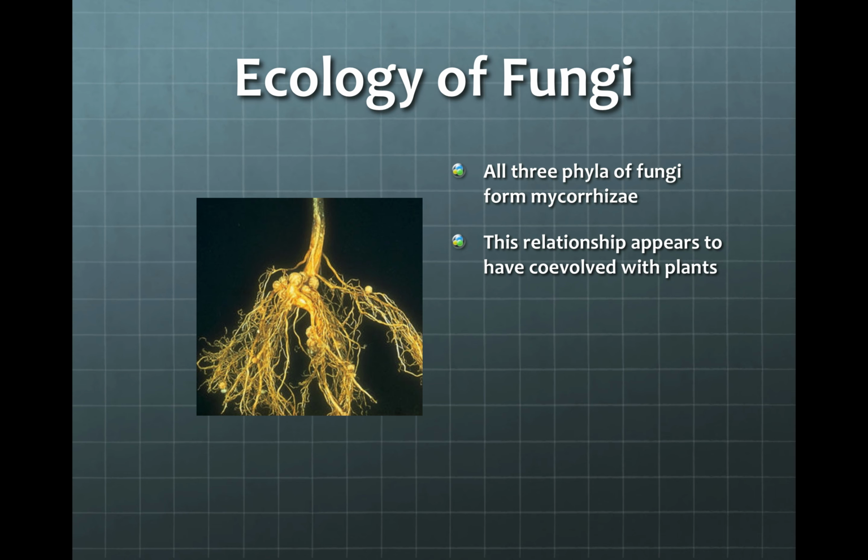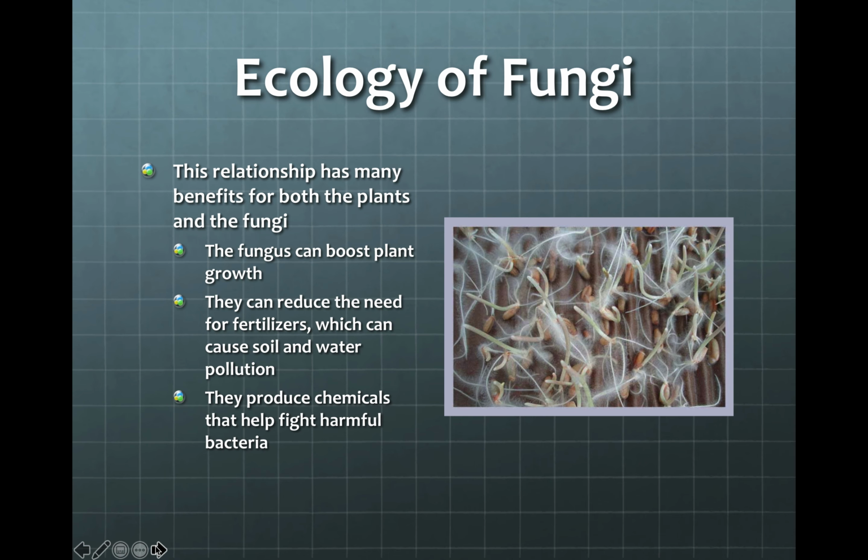And I've done this on more than one occasion. I've actually planted a young tree, and the root ball just kind of fell apart. And I thought, well, that's no big deal, but it was, not realizing that that plant needed the mycorrhizae that was in the soil in order for it to grow. So you always have to transplant something with its root ball or its dirt. Now, the relationship is beneficial to both, so this is mutualistic. Here's sort of a close-up of what it looks like.